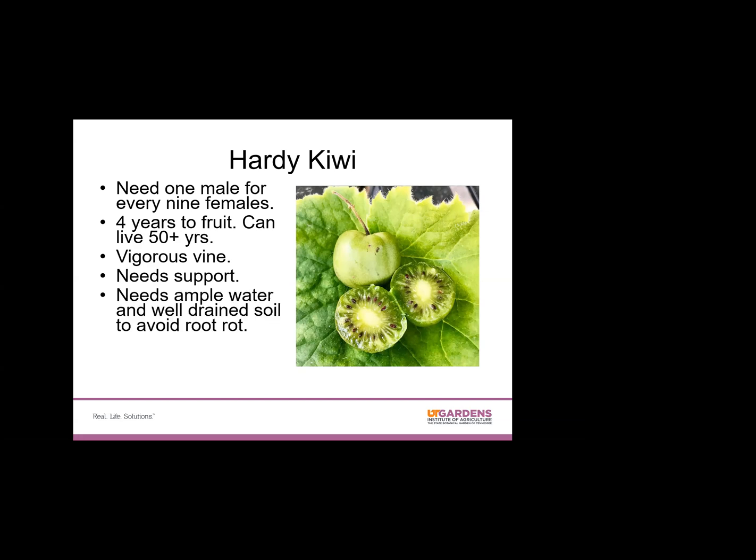they fruit late in the season. So it's pretty nice because when a lot of things have already passed and you've finished a lot of your fruit harvest, the hardy kiwis come on and they kind of fill in that later season gap. They do need ample water and well-drained soil to avoid root rot. So they want to be in full sun, and they want their roots to be protected and moist but well-drained soil.